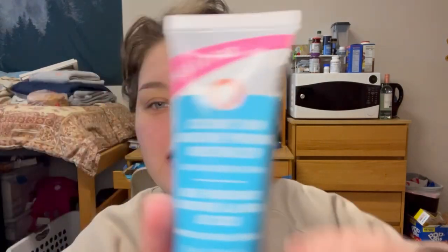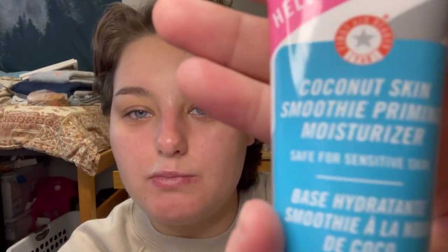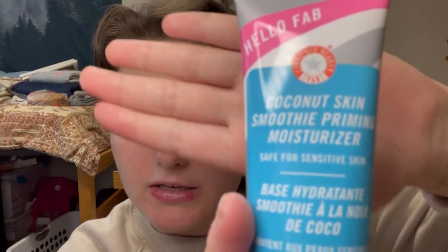So the most expensive primer I have is from First Aid Beauty. It's the Coconut Skin Smoothie Priming Moisturizer. I've had this for a very long time. I actually got this as a sample in an Ipsy bag years ago. I don't even remember what month it was or when I got it. It was back in 2021. But then I decided to get the full size because I like it a lot, but I haven't used it in a very long time because the main one I use is from ColourPop actually.